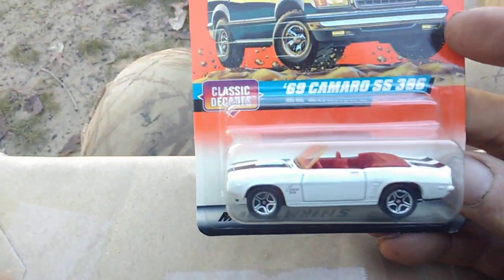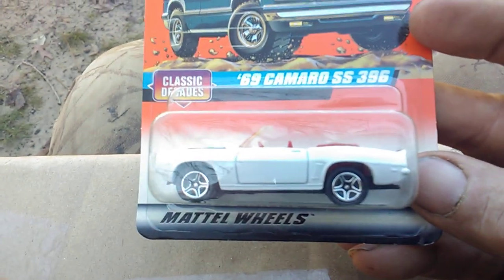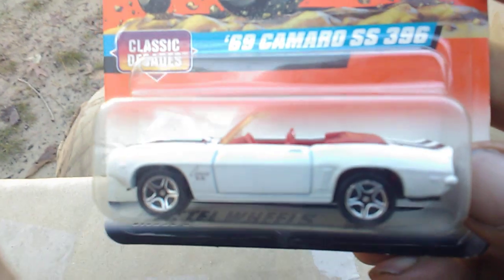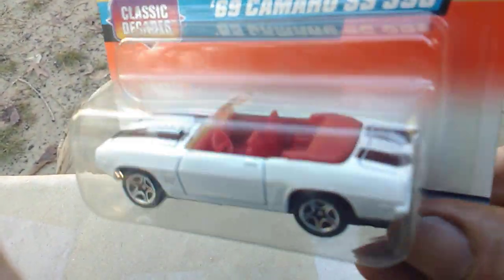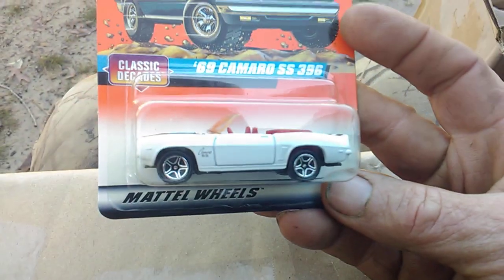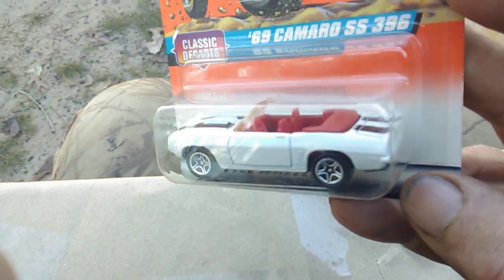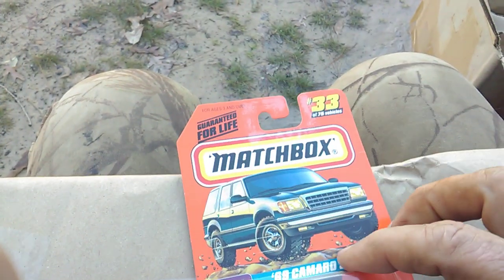All right, next up, we have a 69 Camaro SS396. And David, the last package you sent me last year had this same exact car in it, same color and everything. So I opened it. I'll keep this one carded. Put it in my wall collection of carded ones there. Most definitely. All right. Thank you. All right. Let me see. Set that over there.